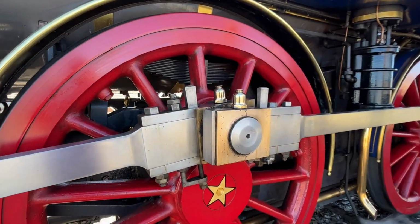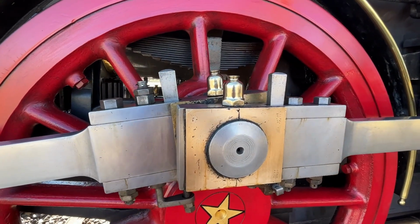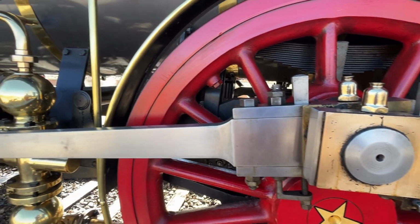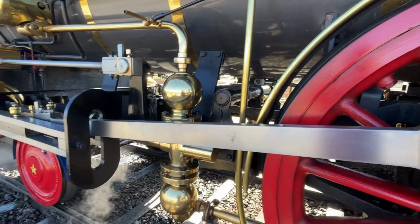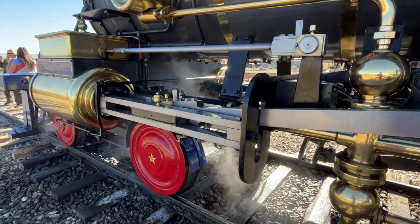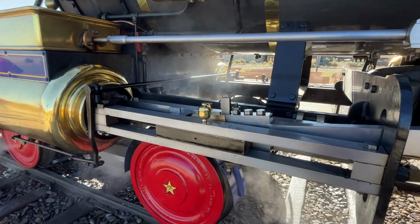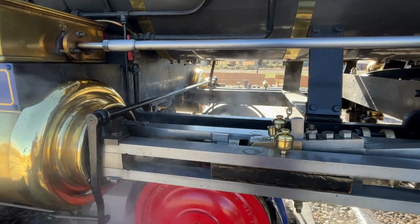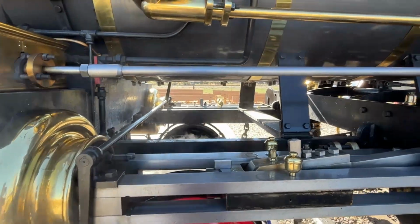Look how nice this is. This is so beautiful. This is artwork, right? This is like when I look at the cars from the 30s and 40s, and I mean, they're more artwork and precision than they are car. And look at the machine work on this. Pretty crazy. Wow.